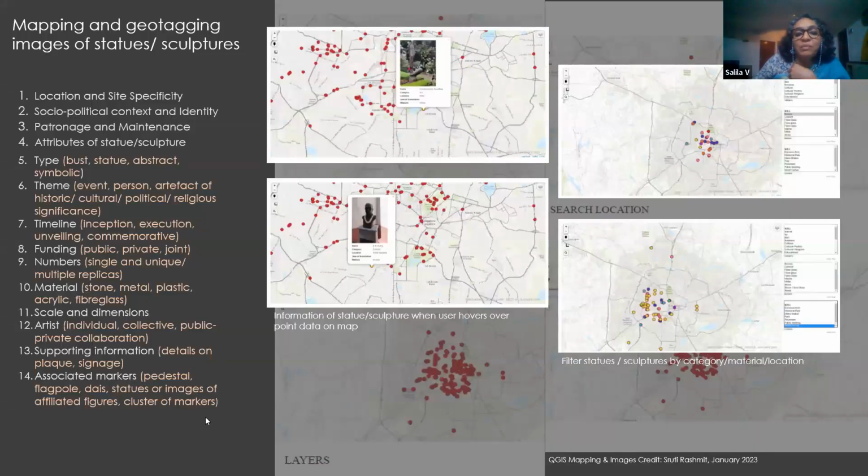Just a little about, as I mentioned earlier, we mapped all these statues with the help of our research associate Shruti Rashmit. We shared the various criteria that we wanted added to the information on the maps. So all those little dots each point to one statue or a bust, and Shruti would map those using the GPS coordinates. And then she would add these various fields. The fields that we were looking at were the location and site specificity, the socio-political context and identity, not very easy to spatialize that, of course, but also other information like patronage and maintenance and other attributes of the statue. So the type, the theme, the timeline, the funding, the patrons, the number of statues, material, scale, etc.